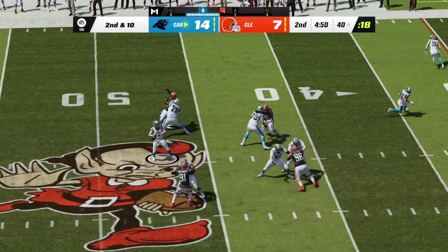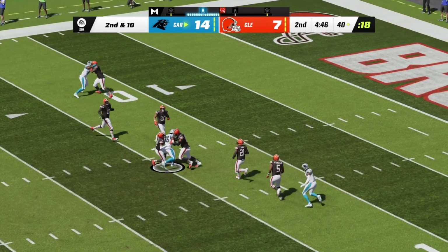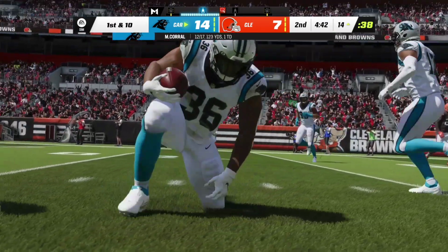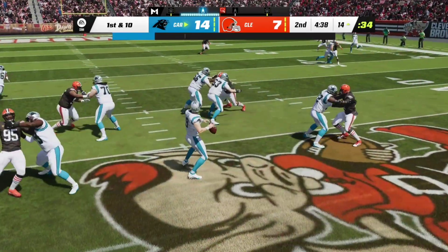Corral to throw once again. Sanders has it over the middle. And they're going to have another first down as he's going to be tackled at the Browns' 14. A good pickup there, 26 yards.